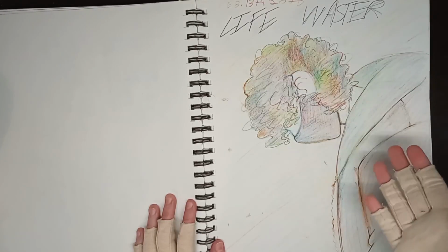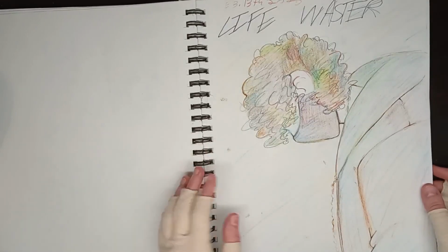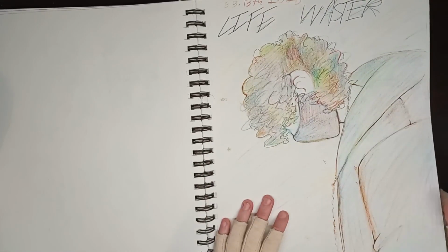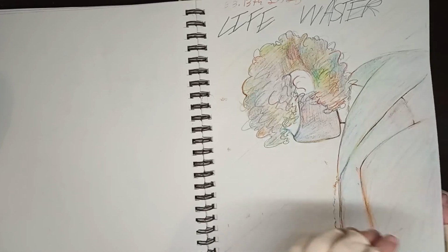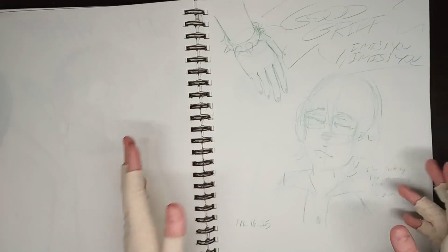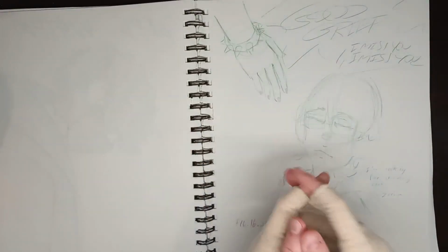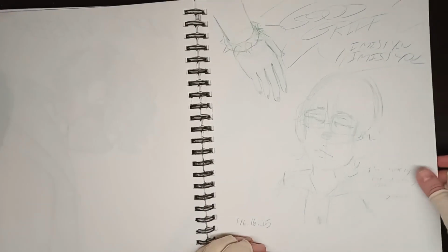So this is Corpse, who has a song called Life Waster. If you haven't heard it, you should go listen to it. But in this part of February, I started getting horrible art block. More horrible than I have ever had in probably my life. So it was really, really bad.